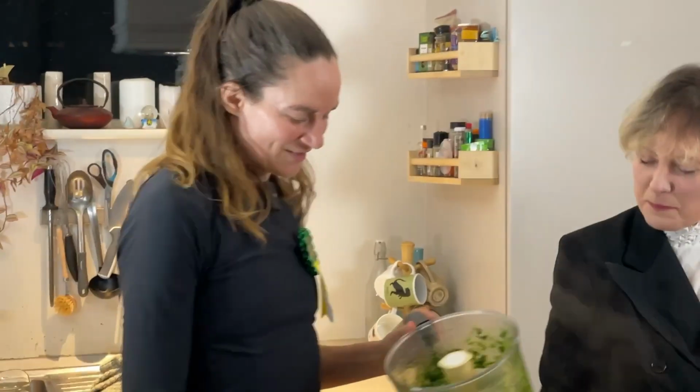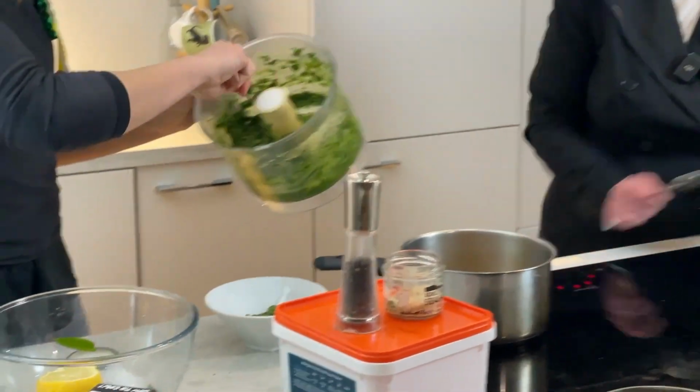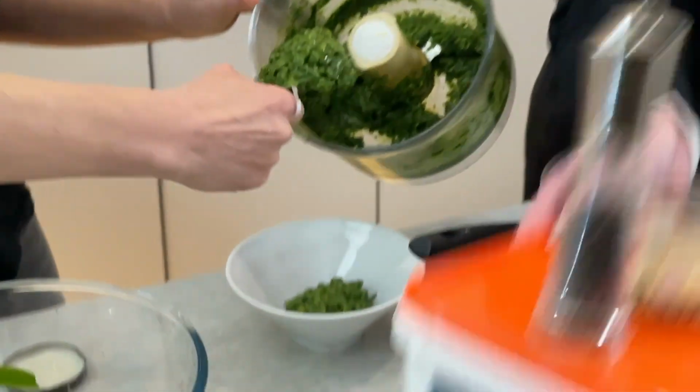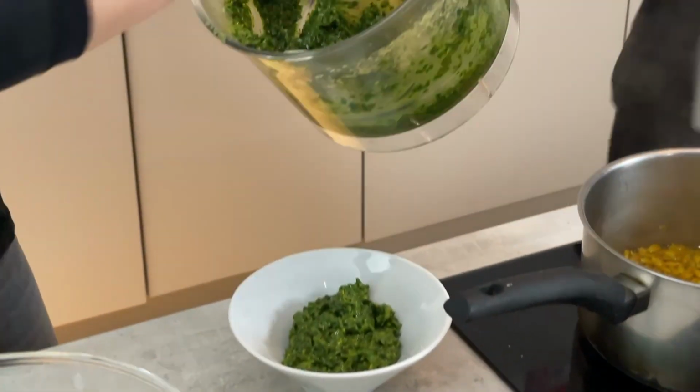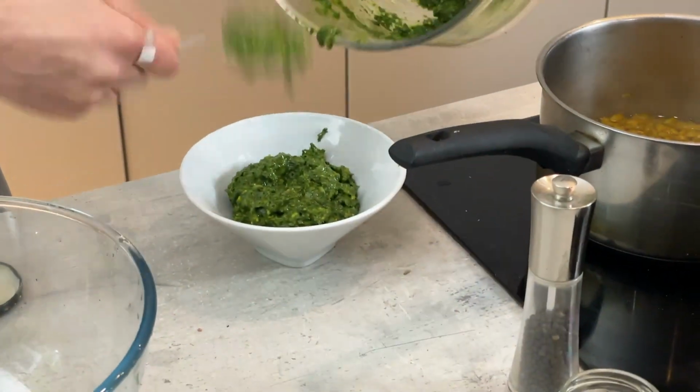Anyway, so we're going to just put this out into the bowl so we can see how nice it is. Look at that. I'll take these out of the way. Yeah, gorgeous. And you'll be wanting the black pepper. Oh, absolutely. And the sea salt. And the sea salt. Smoked sea salt. Smoked sea salt from Achill.